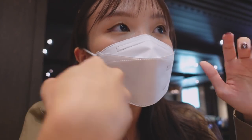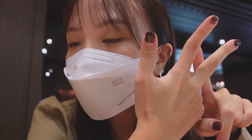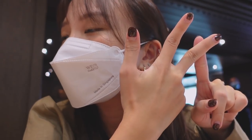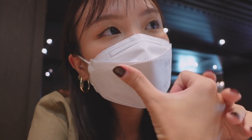For our set, we can choose from filet mignon, salmon filet, and what's the third? I have no idea. I may be pronouncing it wrong. I forgot. Chicken thigh. Oh, chicken thigh. So my elder sister and I got the beef, and then my second sister got the salmon.